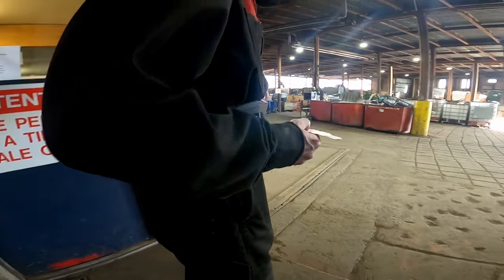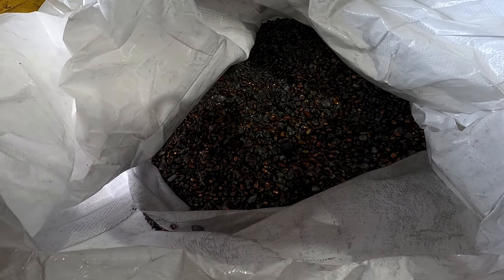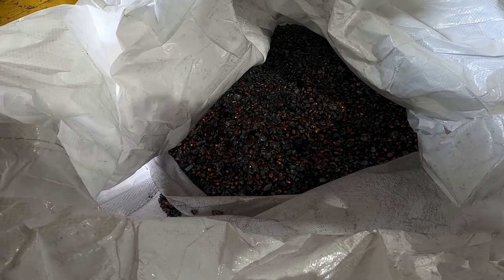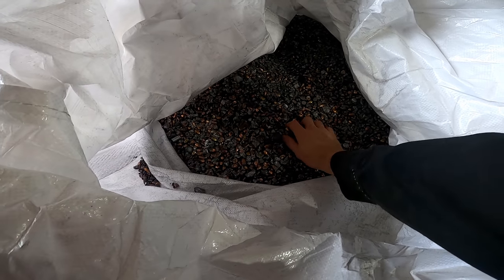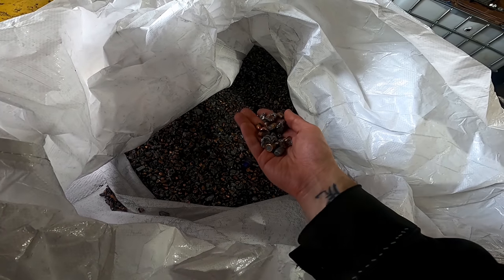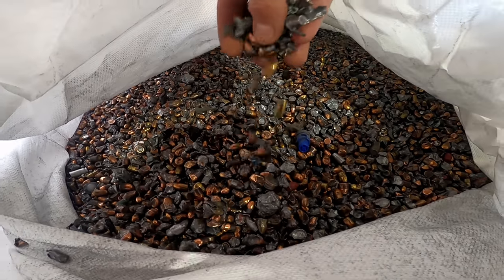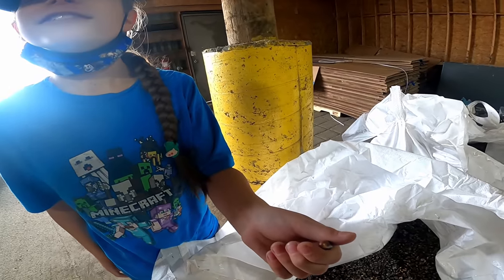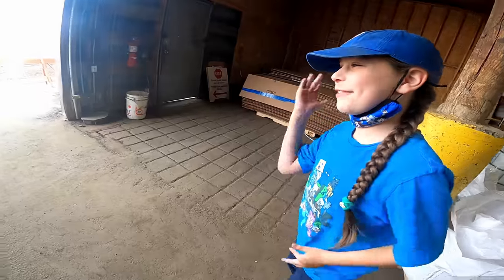Let's go. Smile. You're on camera. Bullets. Those are absolutely bullets. That's a lot of bullets. I've never actually seen bullets. Yeah, these are all fired bullets. They must have cleaned out like a firing range or something. Look at those. Wow, this is a lot of weight. They're all mixed copper and brass and lead. Yep, things look dangerous.